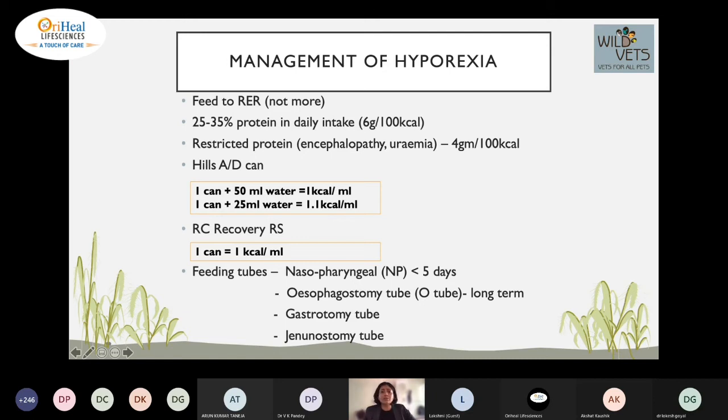Earlier, they used to say feed 2 to 3 times RER, and then they found, look, you can get refeeding syndrome. So feed only to RER, irrespective of how active the cat used to be. You want 25 to 35% protein in your daily intake, so you have to choose a food which will give you at least 6 grams per 100 kilocalories. The only time you will restrict the protein is if there is encephalopathy or uremia. Then it becomes 4 grams per 100 kilocalories.